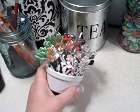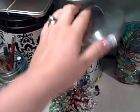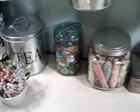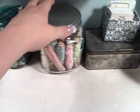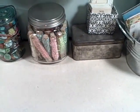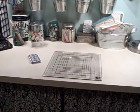My pincushion was actually really easy to make. It's just a custard cup and a foam ball that I covered in fabric. And these tins back here have things like larger spools of yarn and string. This jar's got plastic buttons and flowers for that little bit of extra something to a page. My favorite baker's twine is by My Mind's Eye. So that's my work area.